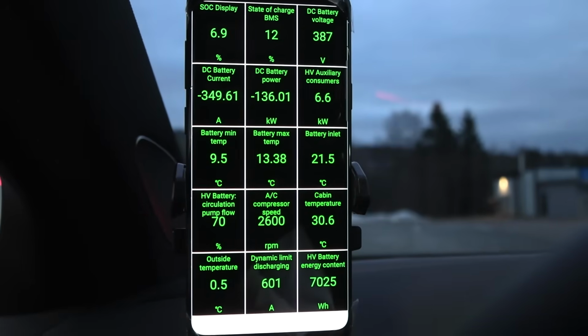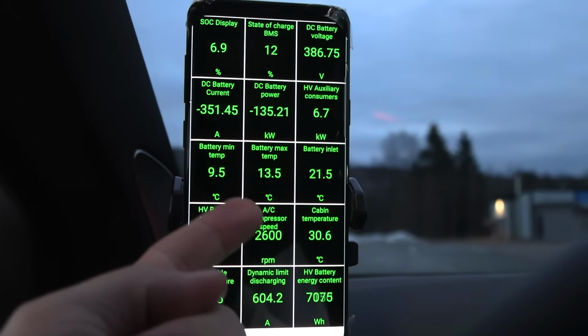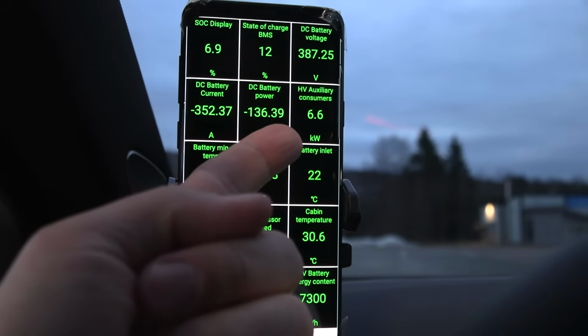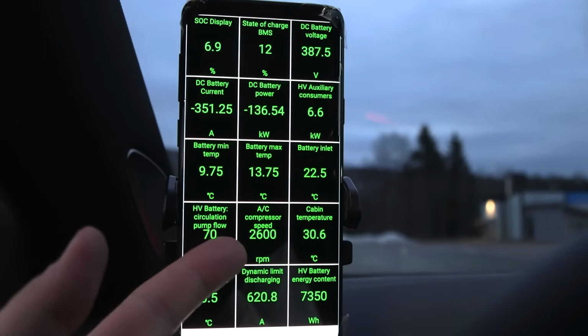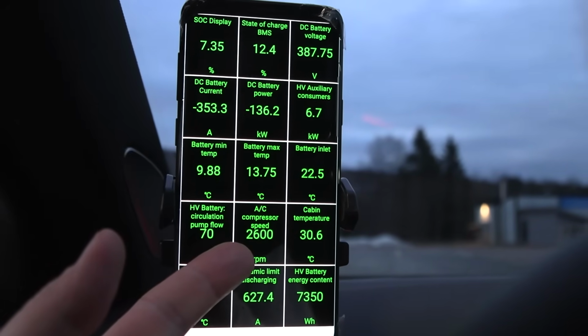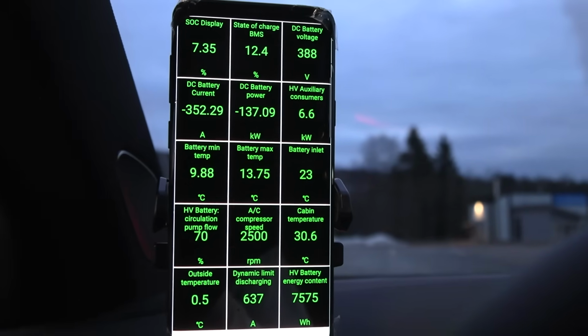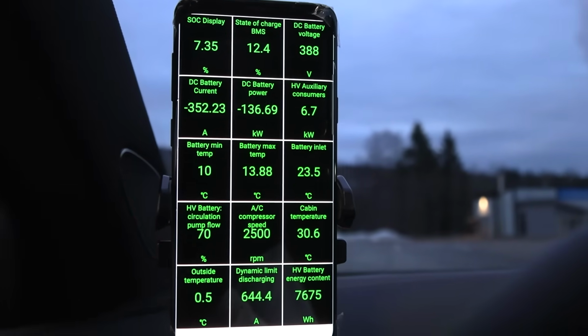Yeah, the battery is heating up quickly now. 9.5 to 13.5, so battery inlet goes up. Auxiliary consumer, that's, well, heat pump or PTC heater. This might be AC for the cabin now. So, wow, not too bad for a cold battery.